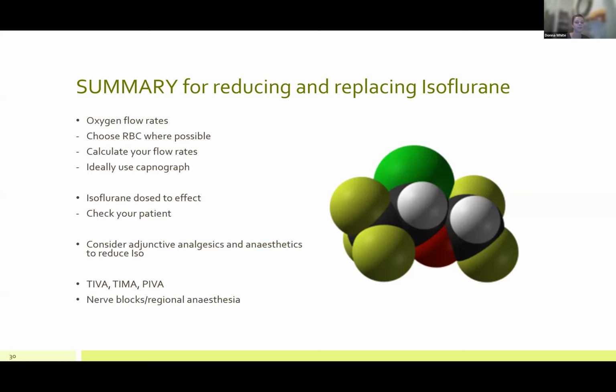Can you use TIVA? Can you use TIMA? Would you use partial intravenous anaesthesia? And can you add some nerve blocks or some regional anaesthesia? All these things can help reduce or even replace isoflurane.